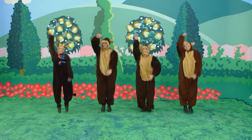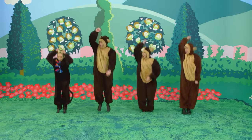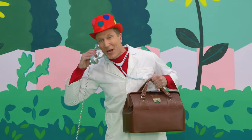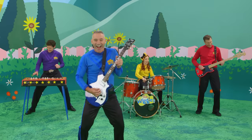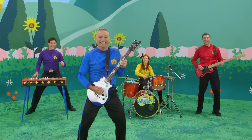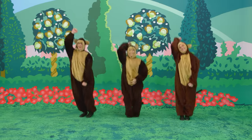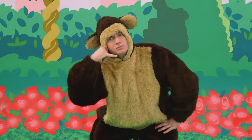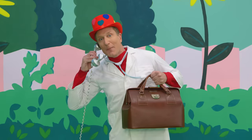Four little monkeys jumping on the bed. One fell off and bumped her head. Called up the doctor said, no more monkeys jumping on the bed. Three little monkeys jumping on the bed. One fell off and bumped his head. Called up the doctor said, no more monkeys jumping on the bed.